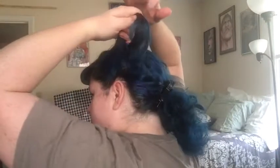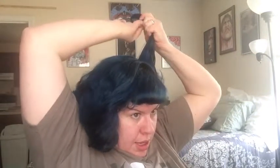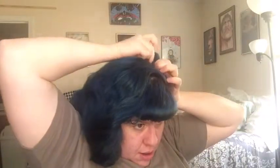All right, so now you can actually see that the curl is a lot more spirally just because I put that little bit of pomade in. And roll up, take the curl, bring it in and around, and then up.